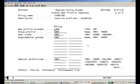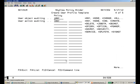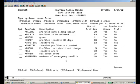So we're going to scroll down, and what I really want to do with this is automate my process so that I don't have to worry about my profile sitting out there being able to be used. So what I'm going to do is specify the status field and say disabled. So when the inactive profiles are examined, I could be looking at all of these other attributes of the user profile as well. But I'm focusing in on the fact that I want these profiles to be status of disabled. So I'm going to create this template.